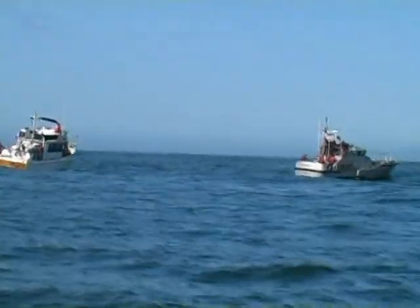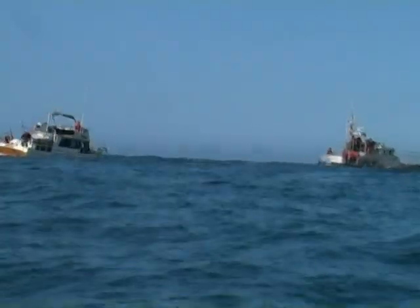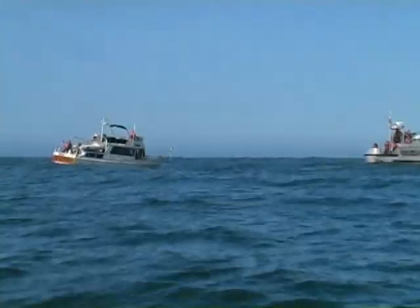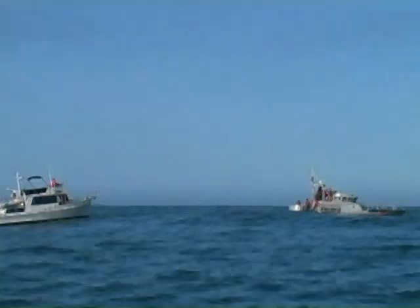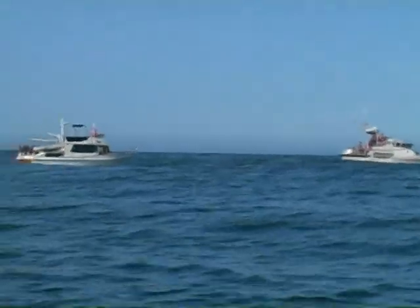This operation is controlled completely by the coxswain here. The coxswain directs all activity. 100 feet going over. Roger, come on. Roger.